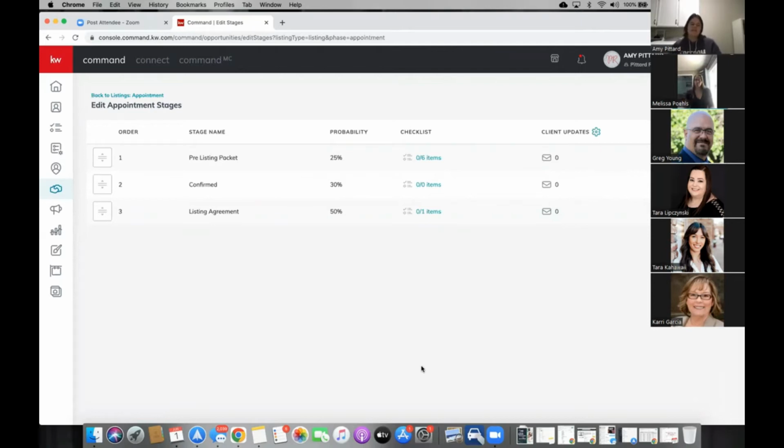So you could take that transaction flow or transaction action plan list that we kind of work through that has the listing and the buyer, and you could put all of those items into each of the stages so you knew exactly what needed to be done each stage as you move through. So pre-listing packet dropped off, then I would confirm the appointment and then get a signed listing agreement or have a listing agreement out for signatures, right? That would be my next stage.